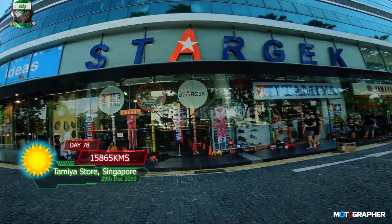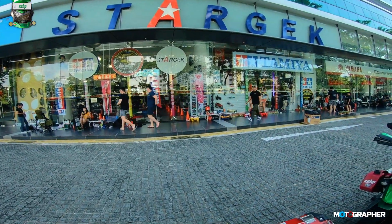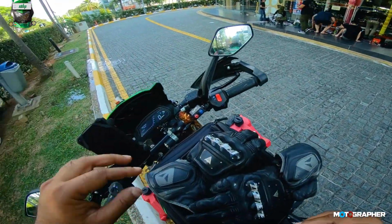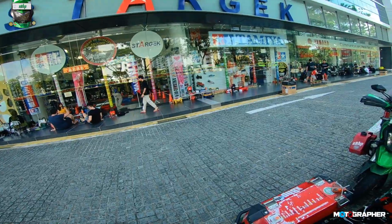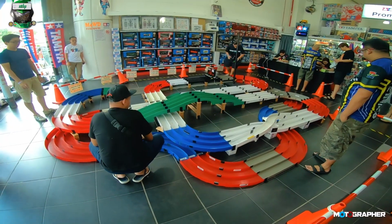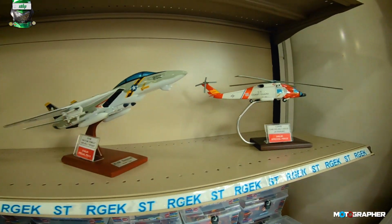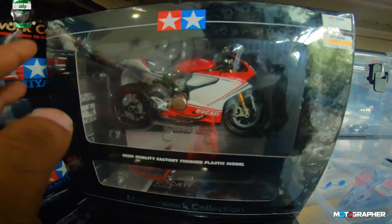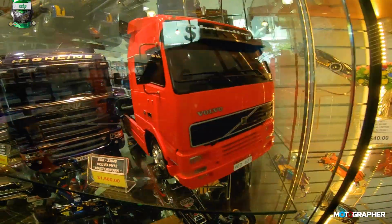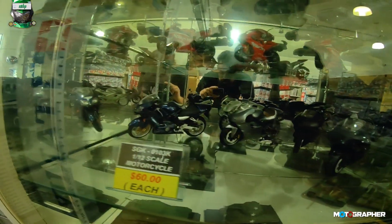Okay, so after completing any ride, I do go and collect a few models. So here is one such place, Tamiya, which deals in model kits which you have to make. This was our last day in Singapore, and we would be leaving the bike for shipping to Sri Lanka today. And to celebrate this occasion, we treated ourselves with a visit to the Singapore store of Tamiya, who are one of the biggest makers of automotive scale models. And you can see the entire video on this on the Motographer YouTube.